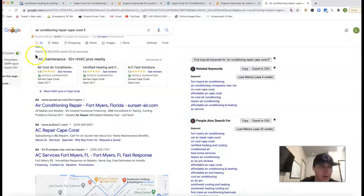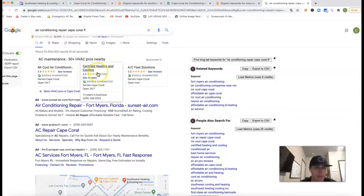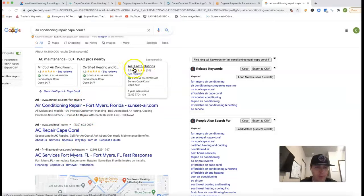If I go inside of Google here and type in air conditioning repair Cape Coral FL, this is what you're going to see. You got these Google guarantees here at the top. These are new to Google. They came up with these to get away from these old school ads. A lot of people have been trying to get away from ads because they've been spammy. So they came up with Google guarantees to help block out some of those spam calls.